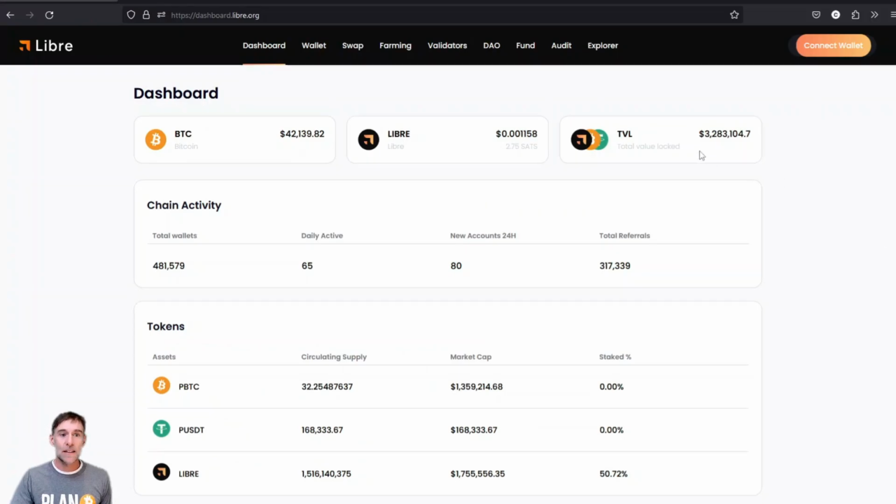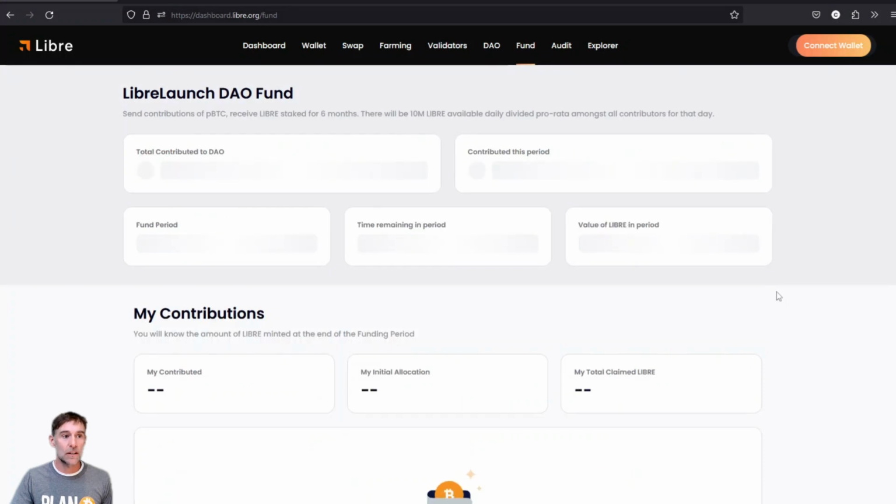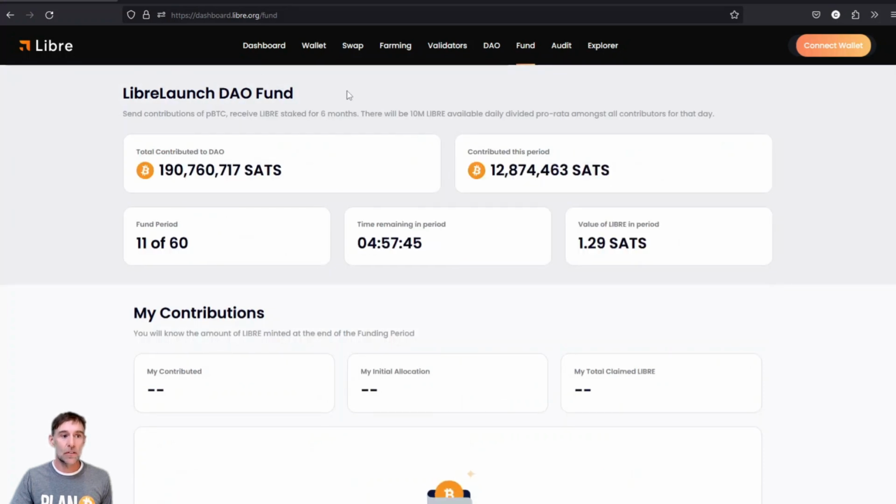So we start at this dashboard here, dashboard.libre.org. And here you can see it's a pretty clean dashboard. It shows you the price of Bitcoin, Libre, TVL for Libre currently. But we're going to go to the fund. So we go over here to fund. And this is the LibreLaunch DAO Fund. What will happen, it actually tells you at the top here, you're contributing pBTC. The Libre you receive is staked for 6 months, also generating APR. And then after that, you get your Libre out.